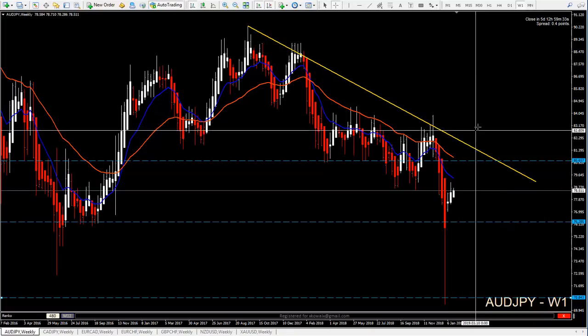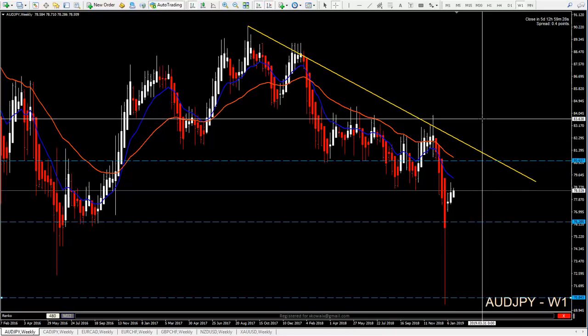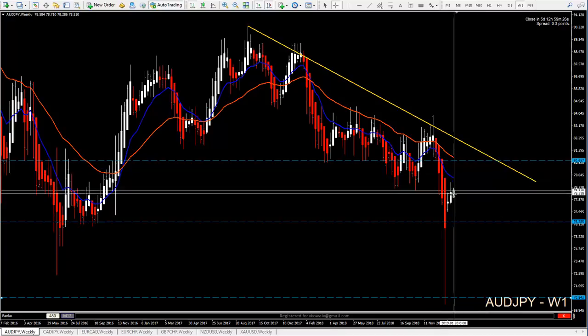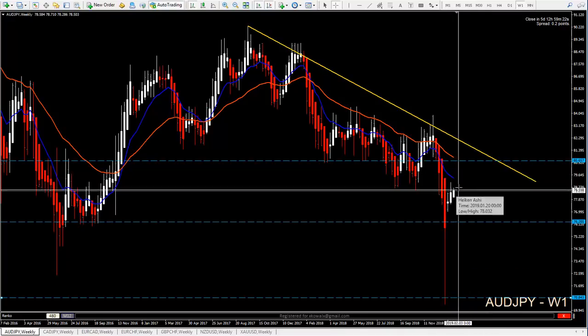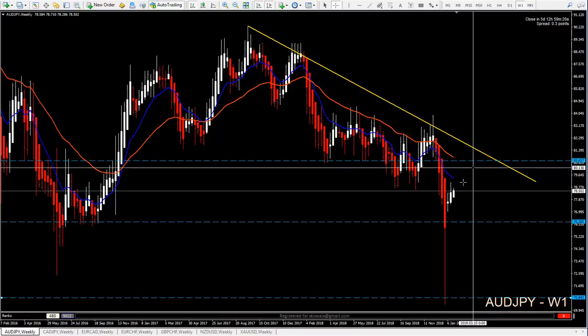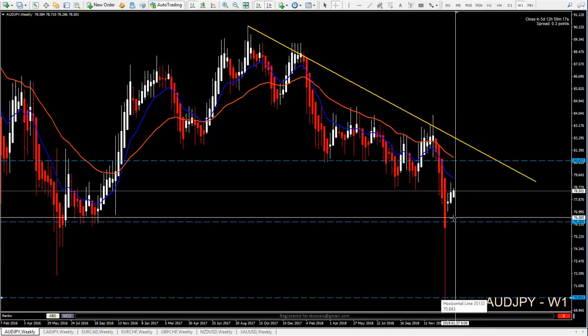Of course, in case of the breakout, we will find the next resistance levels to see where price might go, but right now it looks like we might get something, but it's still possible that we will get this bigger retracement because of this big spike here.